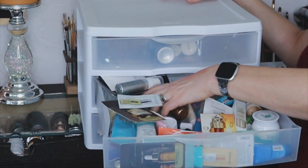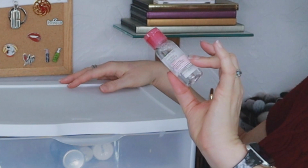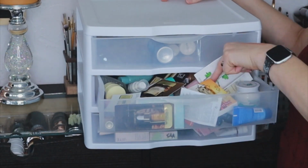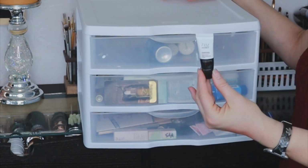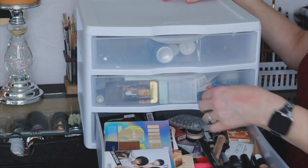This is skin, so we're going to pull this guy here, which is the Garnier Micellar water. And we have a Hey Honey Night Moisturizing Cream. This is makeup. We pulled 3 out of here.